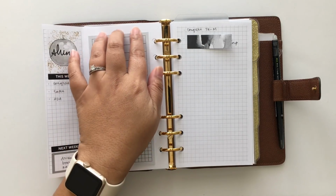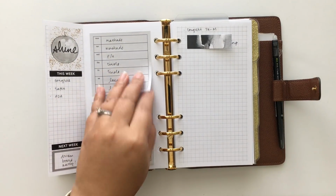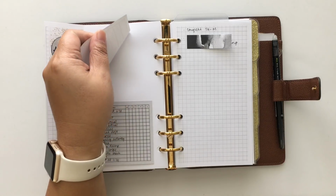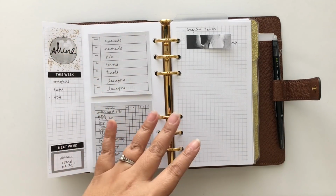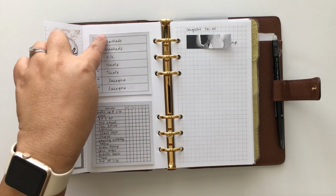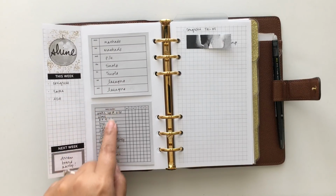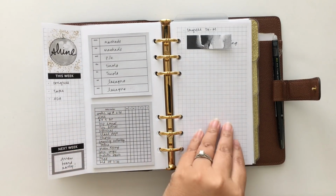And then these sticky notes are from Peanuts Planner Co. They're such great quality and they don't leave a sticky residue, yet they stick really well. I highly recommend those. I don't think she has them right now, but when she relists them, I highly recommend these. So I use this one for dinners, and I use this one for my daily tracking of trying to build some good habits.